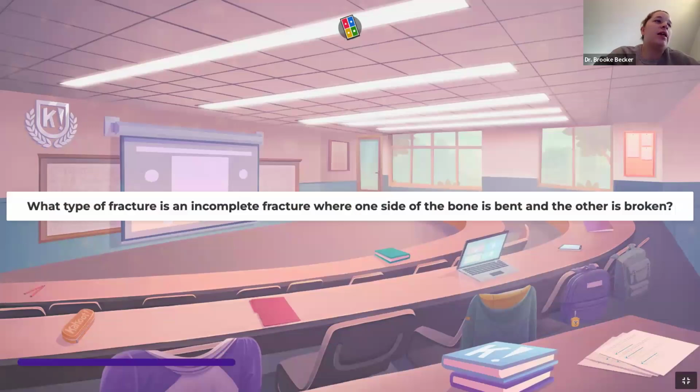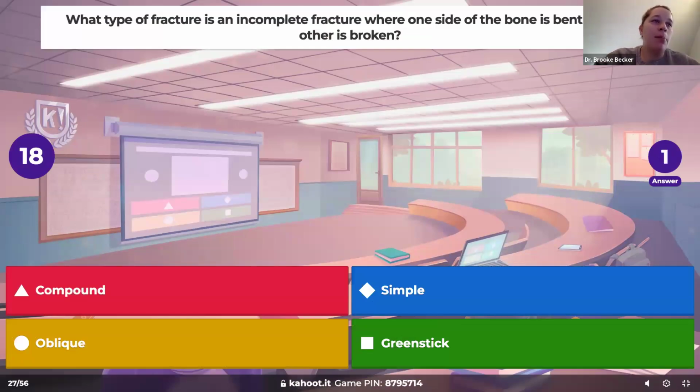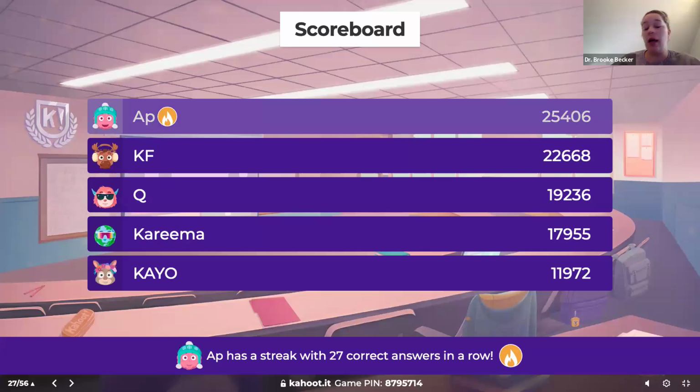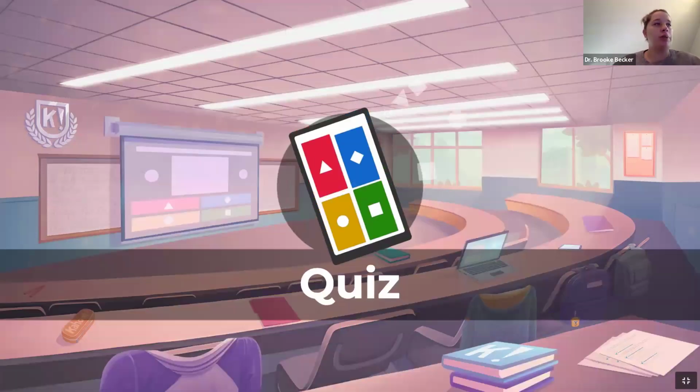Okay, what type of fracture is an incomplete fracture where one side of the bone is bent and the other is broken? Compound, simple, oblique, or greenstick fractures? Greenstick. So one side is bent and then the other side is totally broken. And that's a greenstick fracture. On the PowerPoint, there are good pictures, and in your book also, of the different fractures.